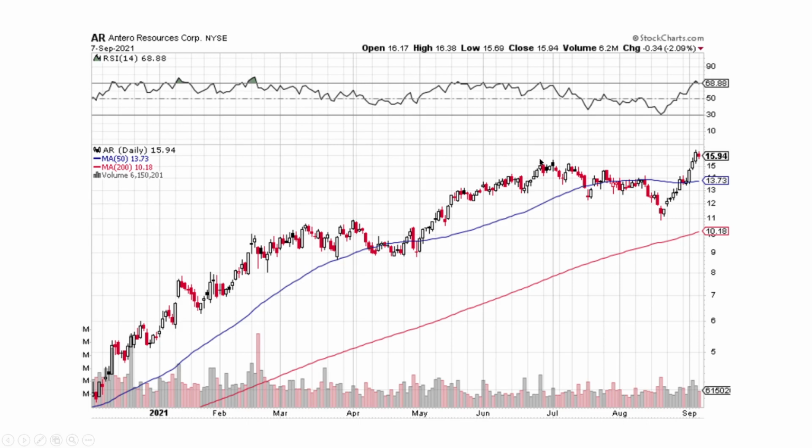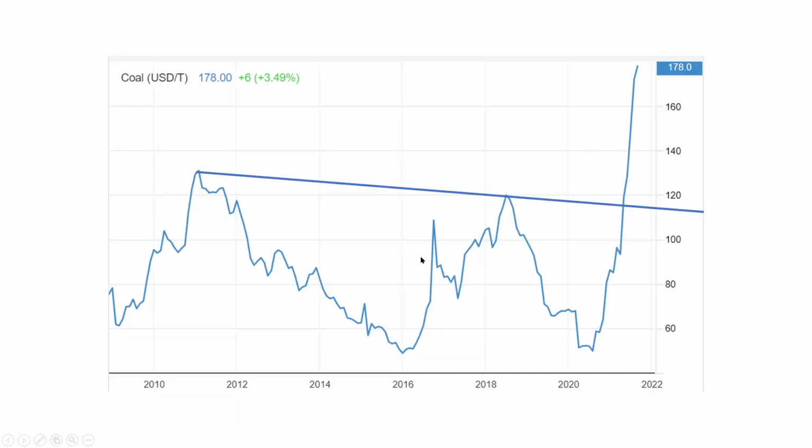And Antero Resources, again, you draw the pattern here. This broke to the upside already. Looks fantastic. Small little down day. Nothing to worry about.